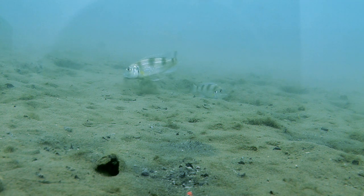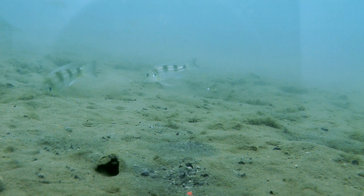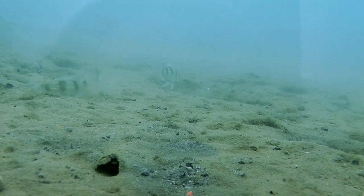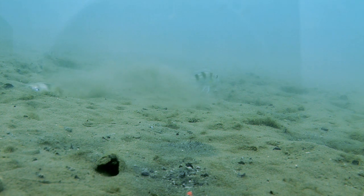Even though the dim silhouettes passing at the back are barely visible, the parents know that they don't pose a direct threat to their fry. They are xenotilapias, a fish that moves in large groups close to the lake floor, constantly sifting the silt.